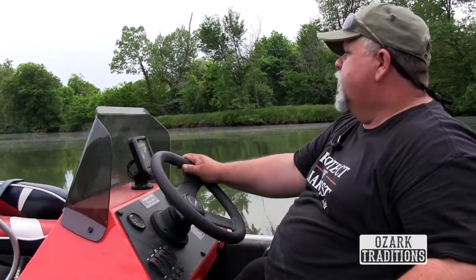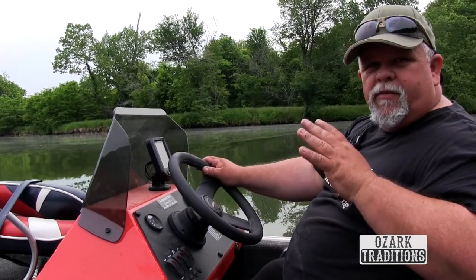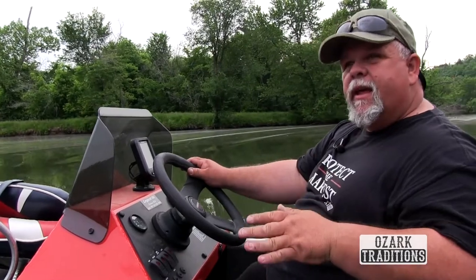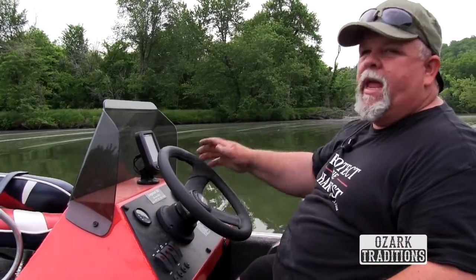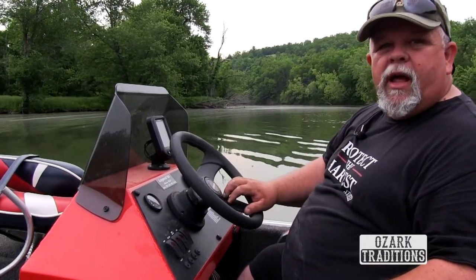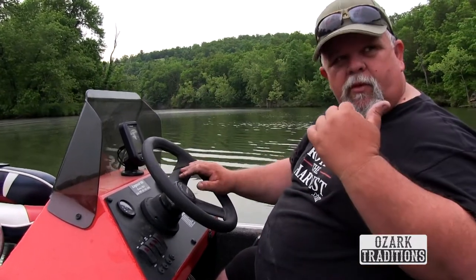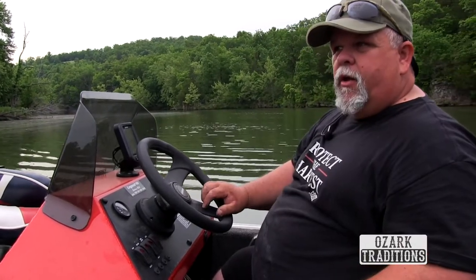Hey folks, we're coming up to the stumps now. I'm telling you, if you ever want a boat, this Legend SS is the boat to have. I'm telling you what, it's the smoothest riding boat. We came up through there and it was smooth. I mean, we're just riding on glass. No cavitation, nothing. We've got a 150 horse jet on here and I'm telling you what, it runs perfect.